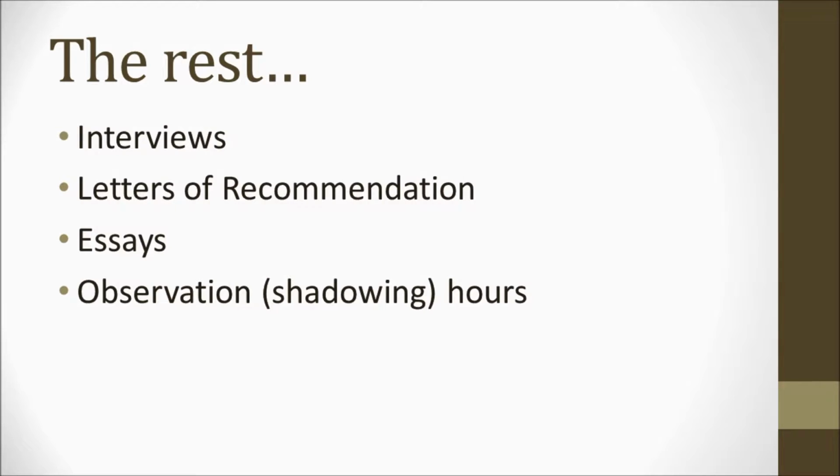People often stress really hard about the interviews because you're in person, you don't know what they're going to ask, and you think that they're expecting you to blow them away with your answers, but this really isn't true. They want to get to know you and give you a chance to see the school, get to know the school, and ask any questions you have. And it's really kind of a quick screen to just see if you're a weirdo or not.